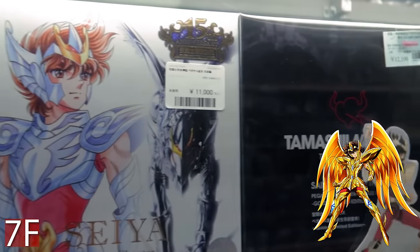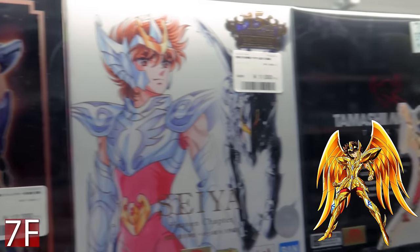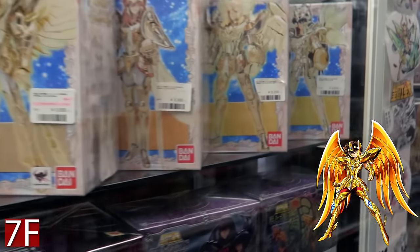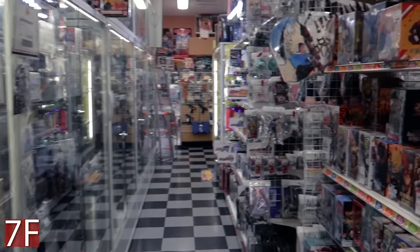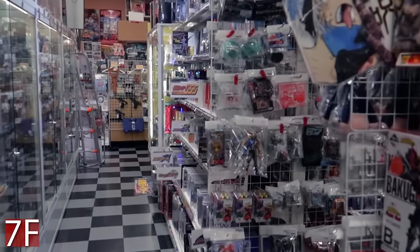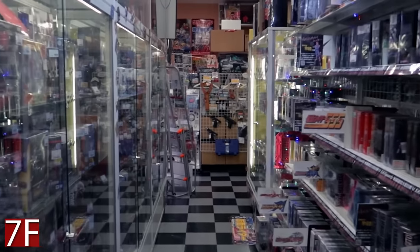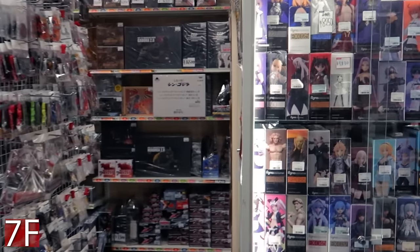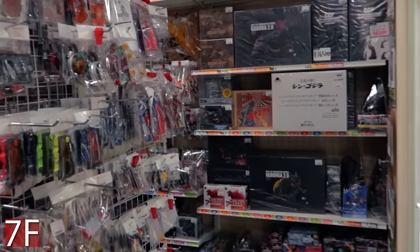They got the Tamashii Nations, I guess. These are really cool figures, good quality. About 100 bucks though. Very expensive. But anyway, I'm not going to show you everything. I'm just showing a little bit around to show you the store. Quite big as well. And let's see the big Godzilla figures.